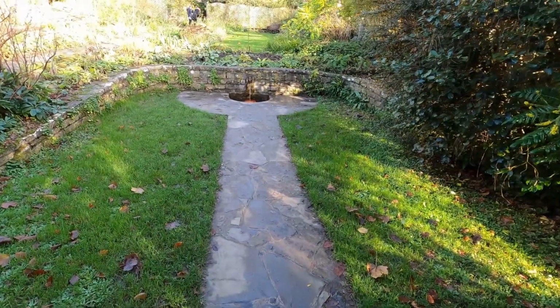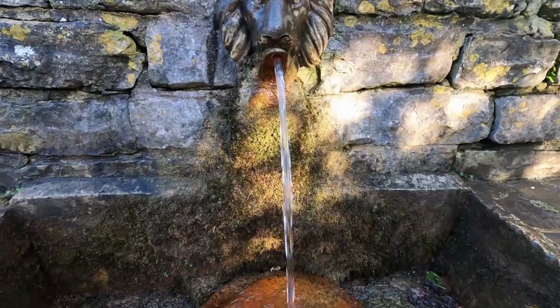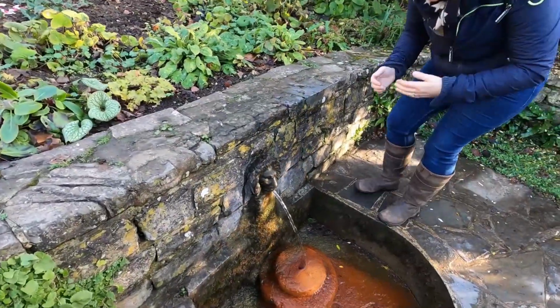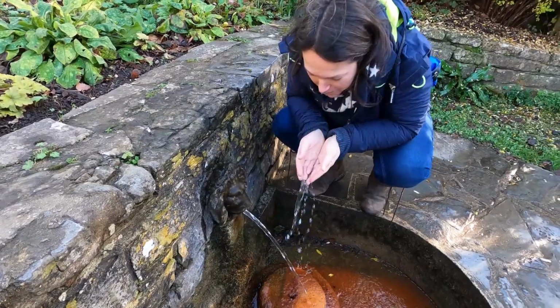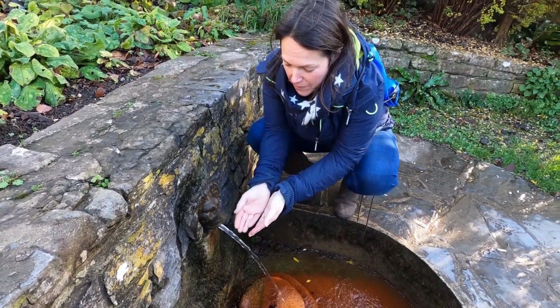So the water has such high iron content that they recommend that you drink from the well. I'm going to have a go. I'm trying not to make a mess. That's cold. It's very irony. It's nice.